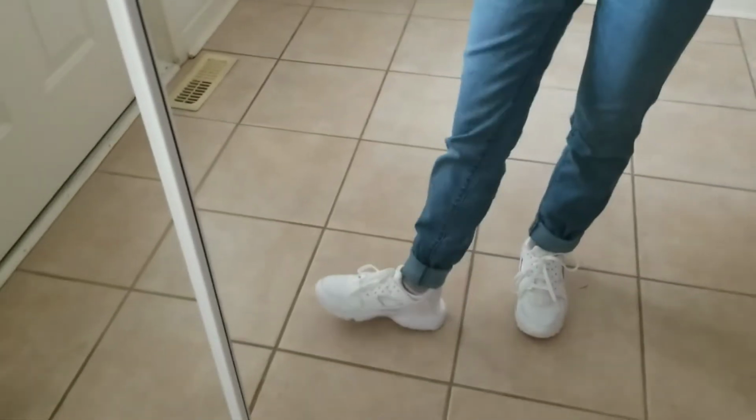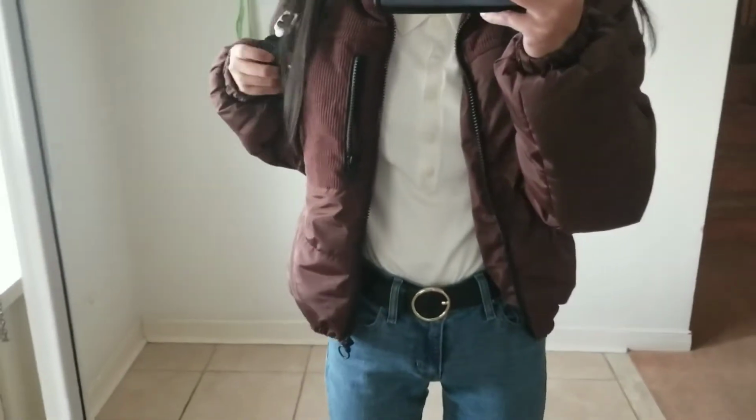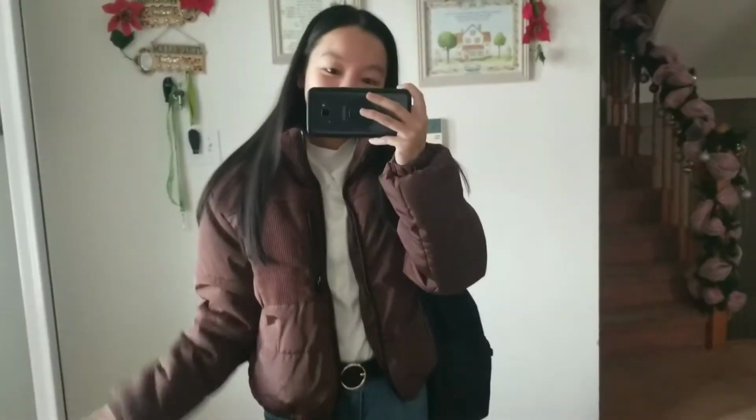So this is the rest of my outfit. I have on my Nike shoes and then my Garage jacket and my little Muji bag. So yeah.